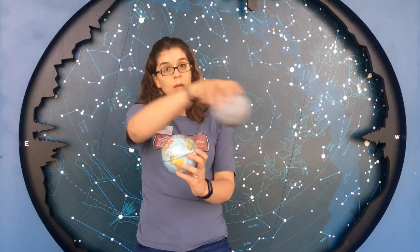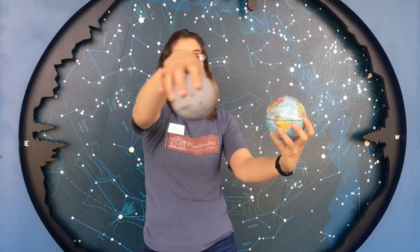Now, why does it look different? Why does the lighting look different to us at different times of the month? Well, that has to do, again, with its orbit. As the moon is going around the Earth, if I were the sun and we are there in the northern hemisphere, as the moon's going around us, the moon's not making its own light. The light is coming from the sun, so it's just reflecting the light.